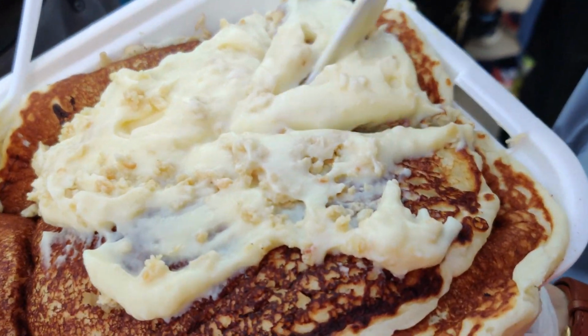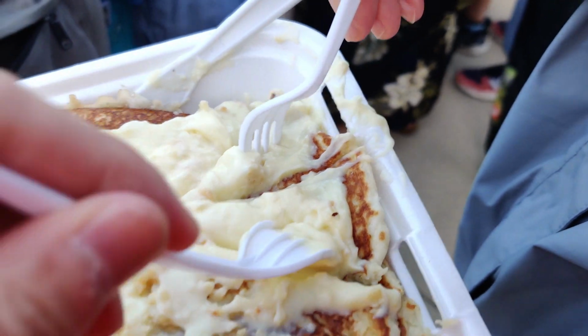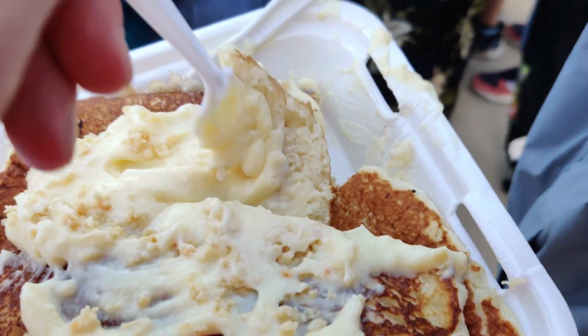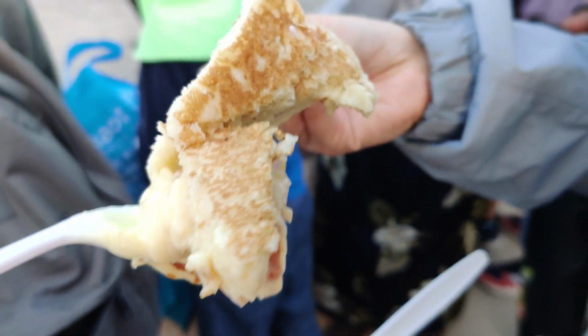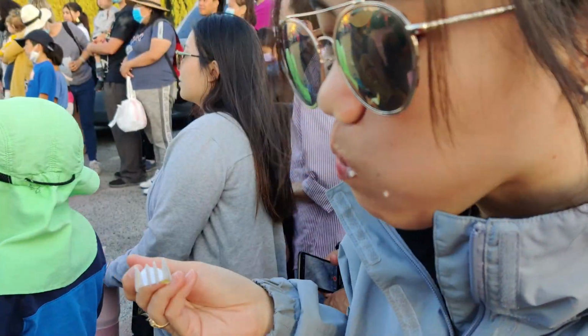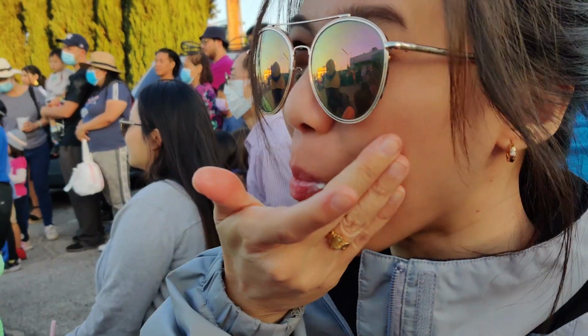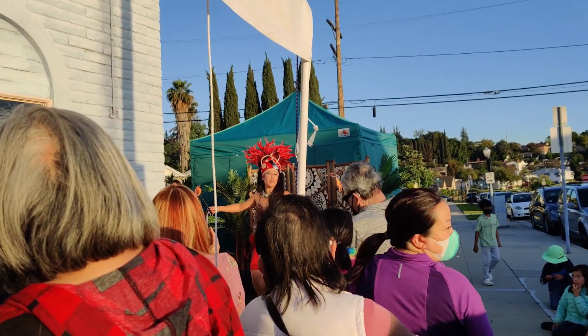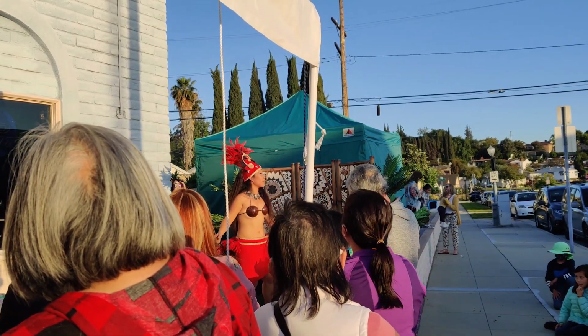Let me cut this into two. Let's grab it. Whoa, look at how big and fluffy it is. You got one? It's so big. All right, let's cheers. Ding. How is it? It's really good. It's my favorite. All right, so I'm gonna try it right now. Now it is called the Siva Afi. Delicious. One of the best pancakes I've ever had. Delicious, man. All right, so the show begins now with the fire dance.